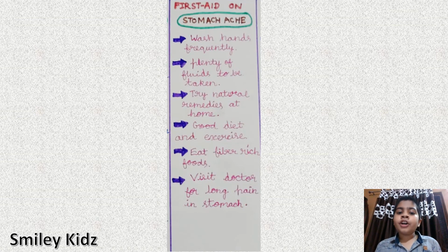First aid on stomachache. Wash hands frequently. Plenty of fluids should be taken. Try natural remedies at home. Good diet and exercise. Eat fiber-rich foods. Visit a doctor for long pain in the stomach.